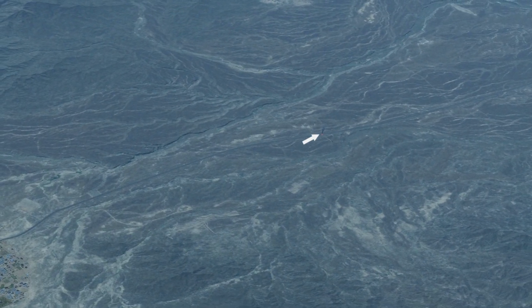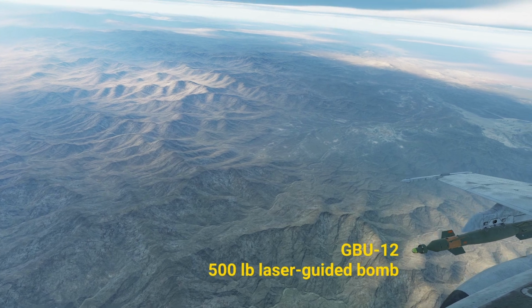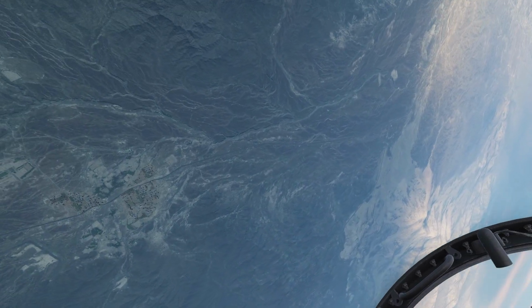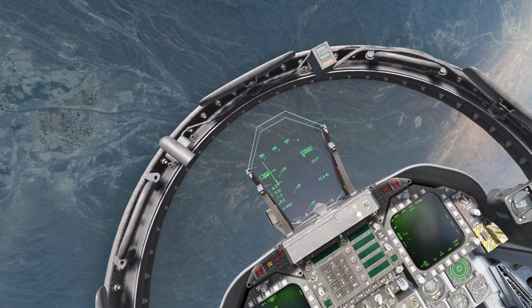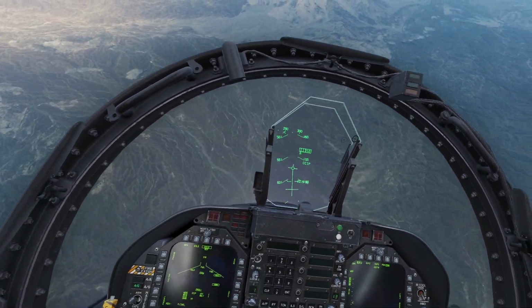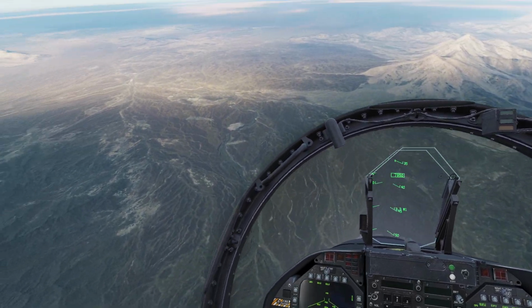Fire is good. The next weapon to be employed is the GBU-12 Paveway II. That's a 500-pound laser-guided bomb, and because it's laser-guided, all this maneuvering I'm about to do is kind of unnecessary, but at least it looks pretty cool. You'd only really do this when dropping a dumb bomb with no additional guidance, as I'm losing altitude here and making myself more vulnerable to attack. Anyway, it's a good hit, and now there are two fires.